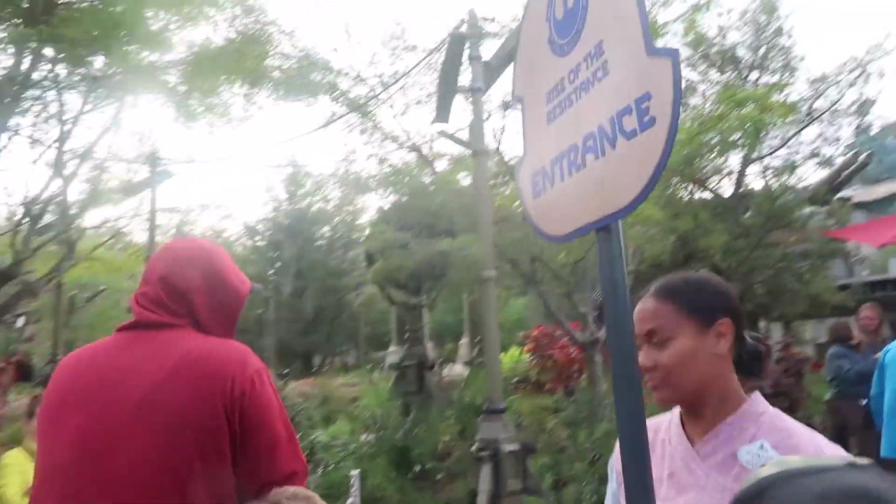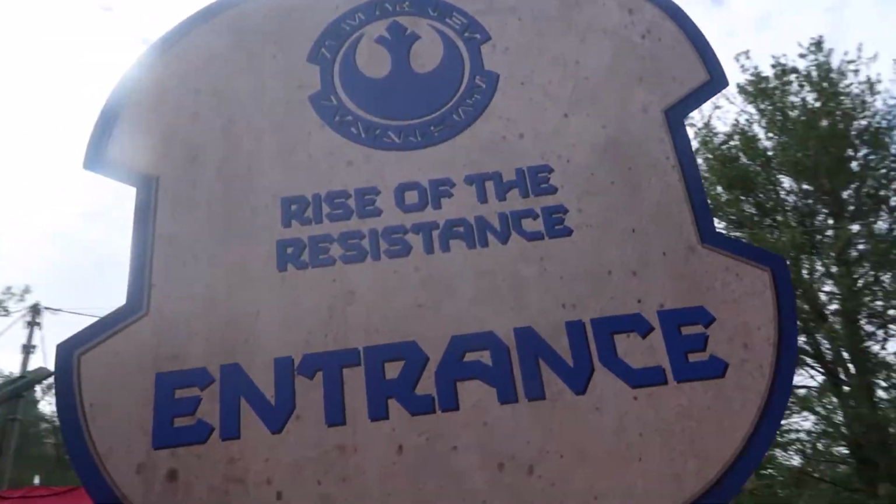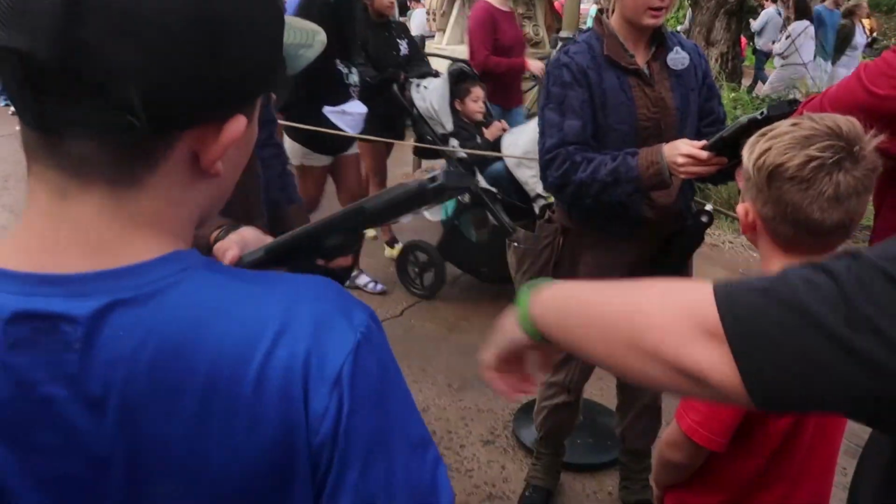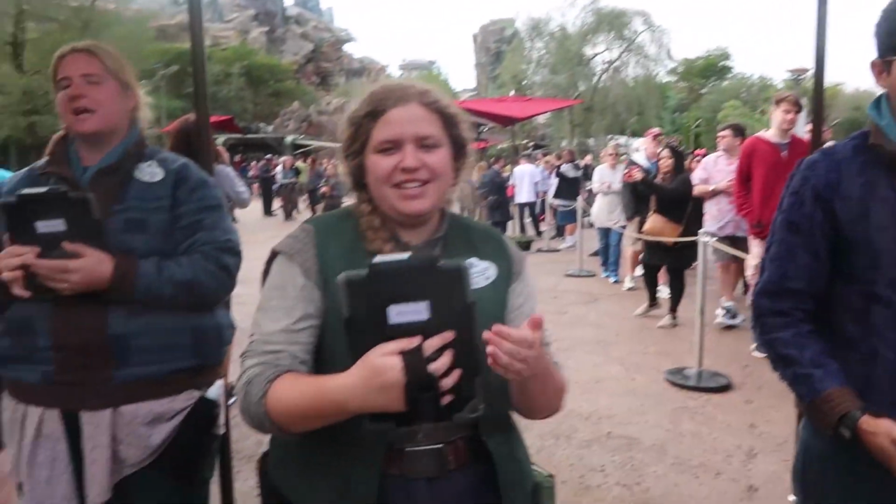Here we go. Rise of the Resistance entrance. We're gonna do a rider swap. Now, I don't know if they're gonna make me pick two people. We'll see how this goes. Here's everybody checking in. Each person has to have a ticket or phone ready.